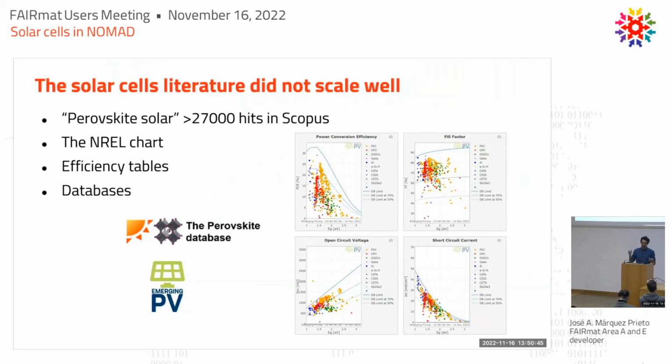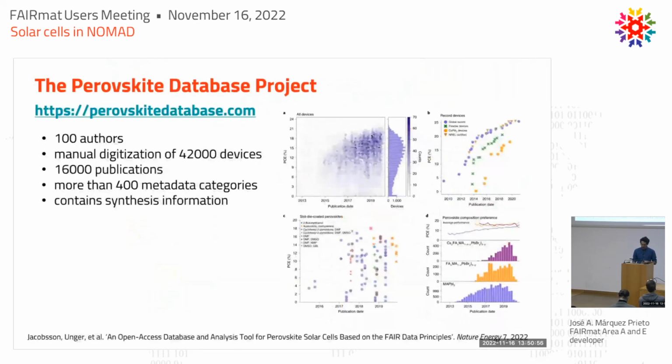And then you can reach the publication where this data point has been. But still, in the case of emerging PV, it doesn't really allow you to work with the data. I think the Perovskite Database Project is something very peculiar, and I will try to give some details about this.